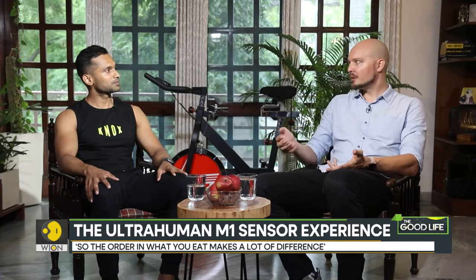If I have this fruit by itself right now, my blood glucose will start rising. Is there any way to mitigate the glucose spike that you get from fruit? Yeah, so the order in what you eat makes a lot of difference. Pairing your food with something else also makes a difference. So coming back to the fruit, if I had to have a fruit, like earlier, it's a healthy thing to do. That's all we think, right? If you're hungry, just grab an apple instead of something else. But at the end of the day, it's sugar.